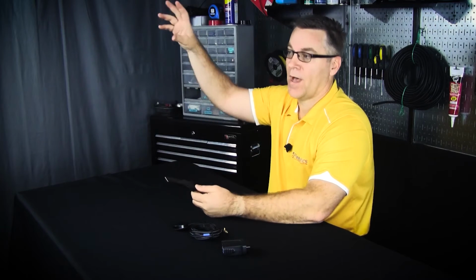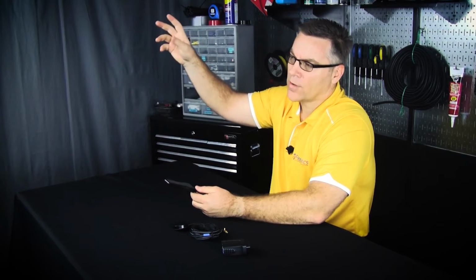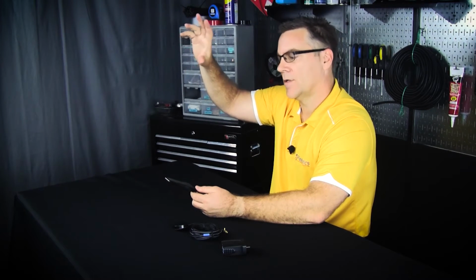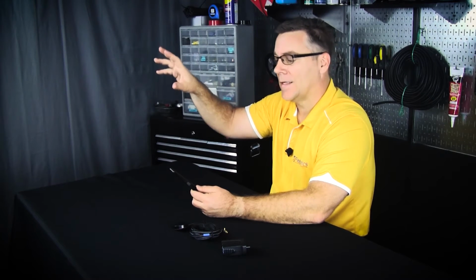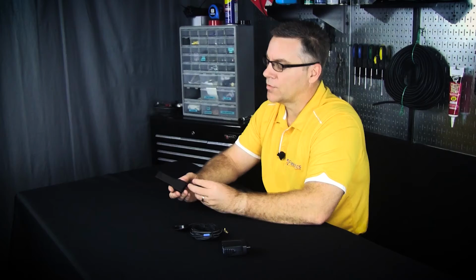Another popular place is behind the mirror. On a lot of modern vehicles, though, there's some kind of sun tinting going on back there. A lot of that tinting has metal in it, which can cause problems for GPS reception.